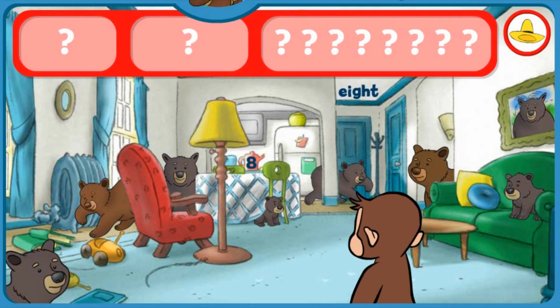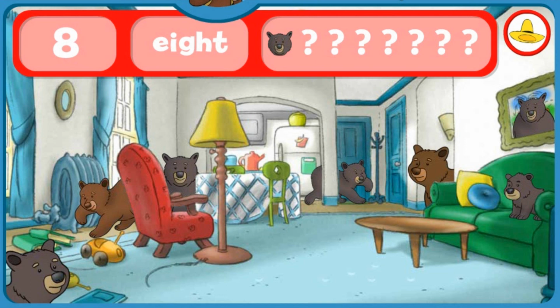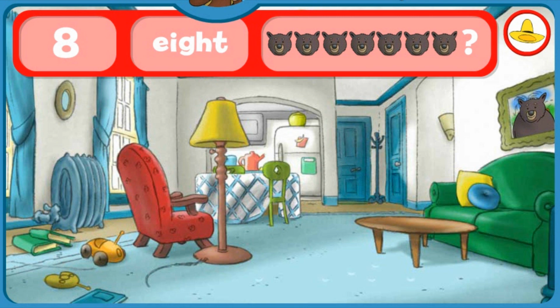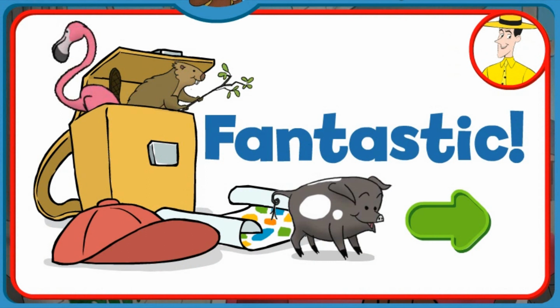Look for the eights and eight bears. You haven't found the word eight. The number eight. Some things are still hidden. Yes, indeed! You found everything! Fantastic! George and his friends love playing hide-and-seek with you.